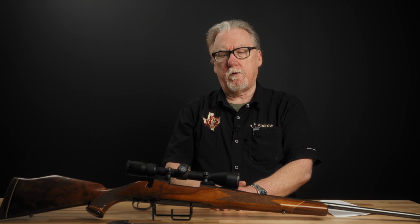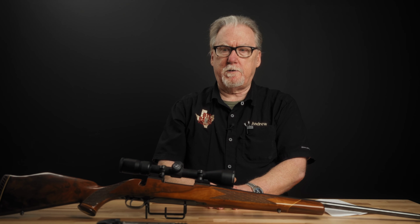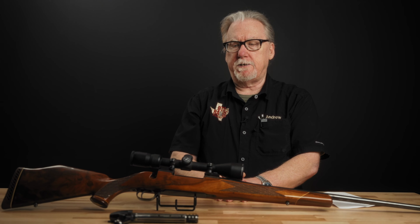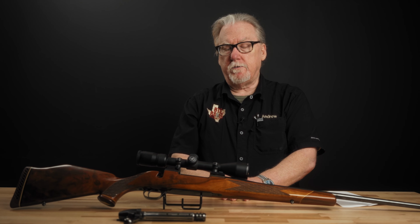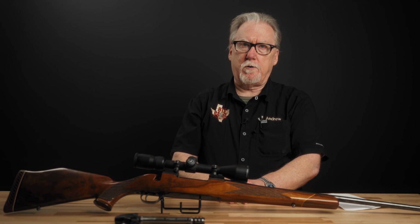And there are serial number charts available on the internet. The Weatherby Collectors Association, for example, has a fairly decent chart where you can look up serial numbers for the German guns, the early Southgate guns, the Japanese Howa guns.